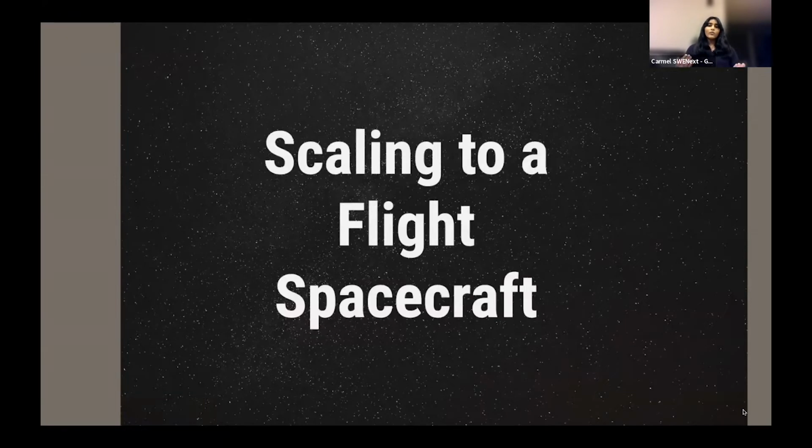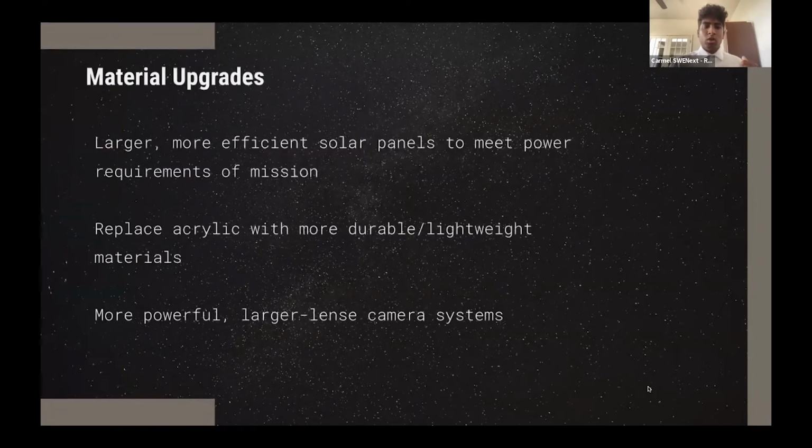And so now Raghav's going to talk about how we're going to scale the successes that we had to an actual flight spacecraft. Thanks, Geetika. So just like any prototype, we realized that there were going to be some changes that need to be made in order to ensure a proper final mission. And so we split that up into upgrades to materials and upgrades to software.